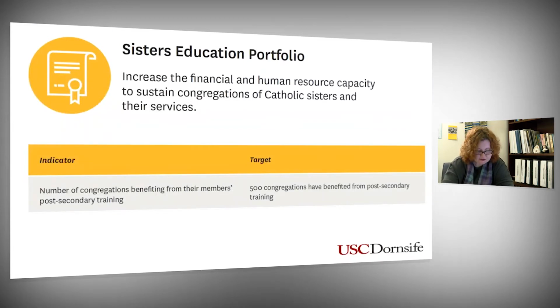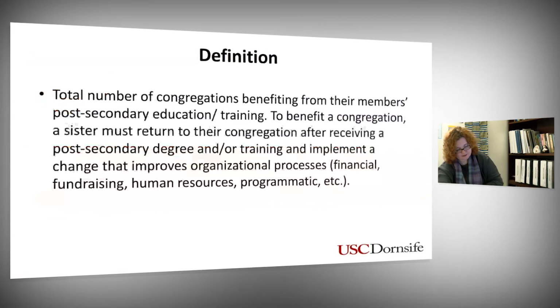Sisters Education Portfolio. So the first indicator under the Sisters Education Portfolio is the number of congregations benefiting from their members' post-secondary training, and the target is 500 congregations. So the definition for this indicator is the total number of congregations benefiting from their members' post-secondary education or training. To benefit a congregation, a sister must return to their congregation after receiving a post-secondary degree and/or training and implement a change that improves organizational processes. Types of improvement include higher morale, increased productivity and quality of work, staff retention, growing volunteer base, improved volunteer management or recruitment, improved programmatic results, money earned or raised, and increased earnings.